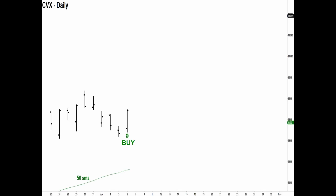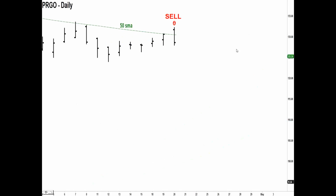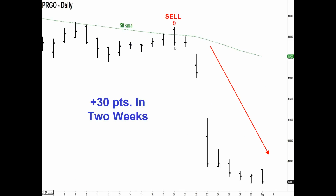Here was a signal generated to go long. I believe this was strategy number 4, a buy signal in CVX, and generated 9 points in 3 weeks. The same strategy you get in the Forex College works to the downside as well. PRGO, all right? Looked like it was going sideways here, but we had a sell signal generated to go short. 30 points in 2 weeks.